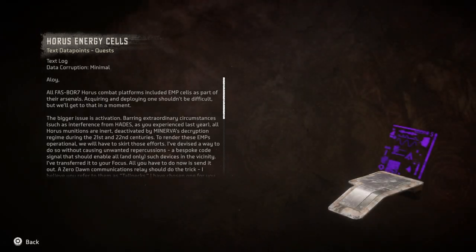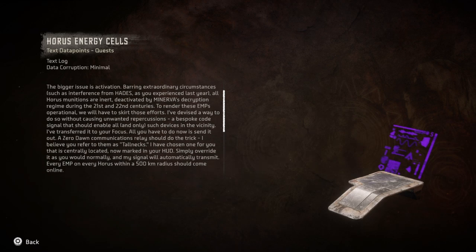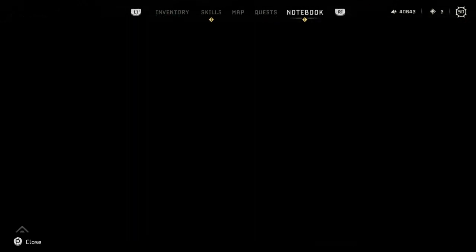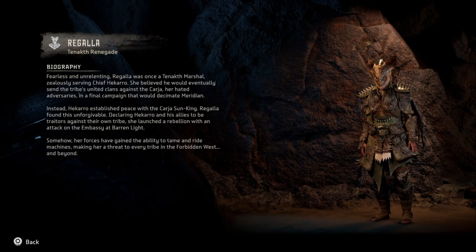EMP cells. Hades you experienced last year. All Horus munitions are inert. Alright, so I'm going to read this myself, but that's obviously going to take some more time. So, sheesh, that took a long time.